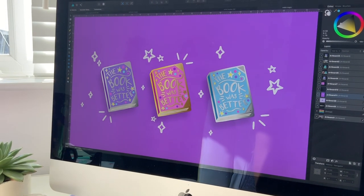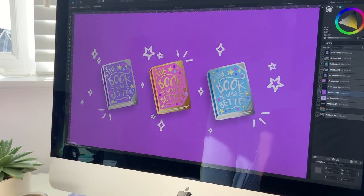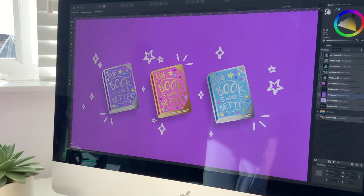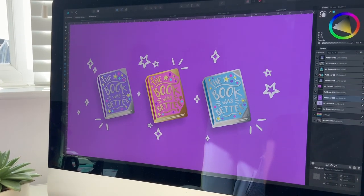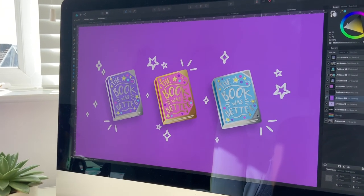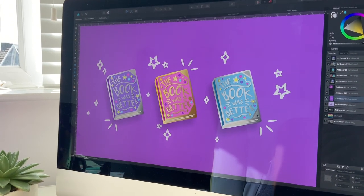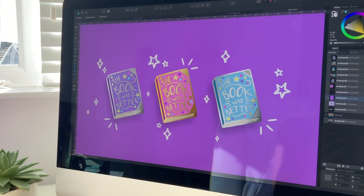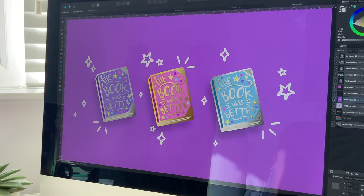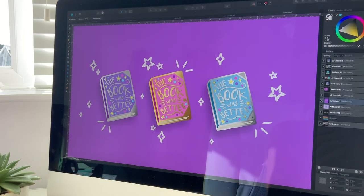Today I think I'm going to be sending these off to my manufacturer to see if I can get them made into enamel pins. Depending on the price, I'm hoping to get all three colour versions made. I did a poll on Instagram and blue was definitely the favourite, followed by pink then purple. Pink's my favourite, but I'd like to get them all made, but we'll see.